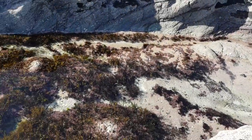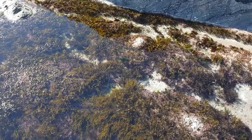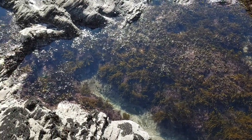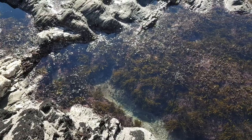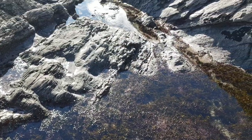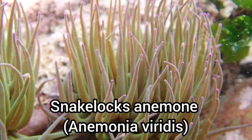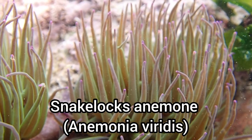So, this trip to Wembury took place during the lowest tide of the year so far, with the exact number being around 0.4 metres. A tide this low only occurs a handful of times per year, so it was a great opportunity to find some amazing sea creatures. Some of the first few finds were these brightly coloured snakelocks anemones.